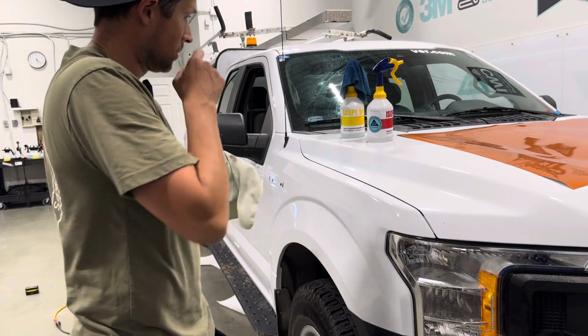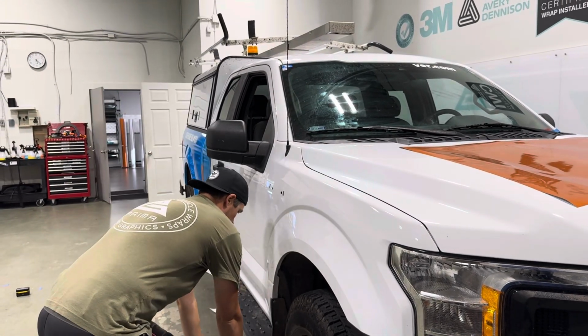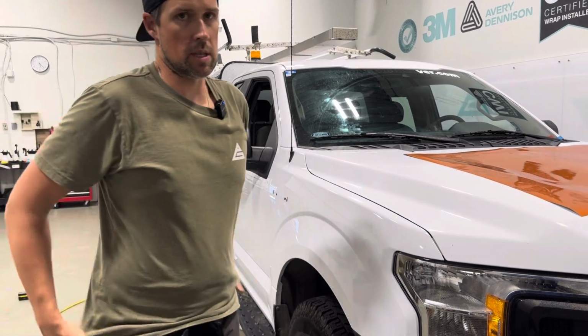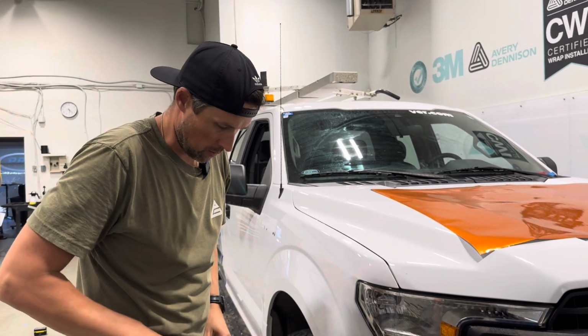Excellent. So now we'll move into the wrapping. Now that that's prepped, the wrap is going to be 2 phases. There's going to be the wrapping of the material, and then there's going to be the finishing, which is the cutting and trimming, which again, I want to stress you be very careful with the trimming.